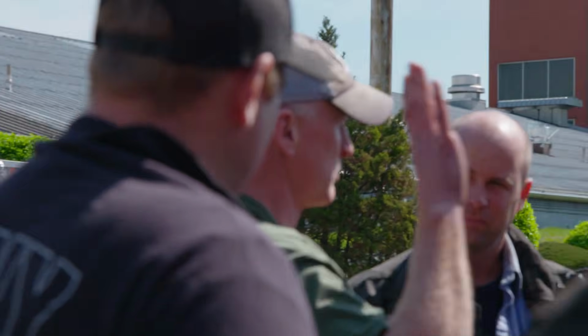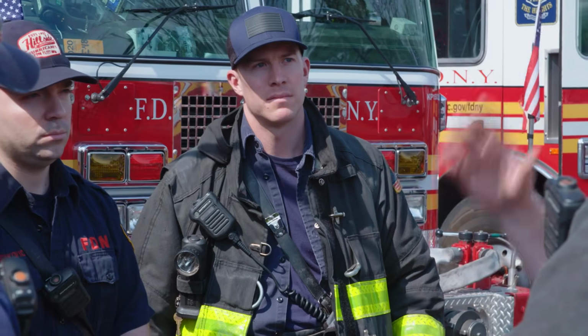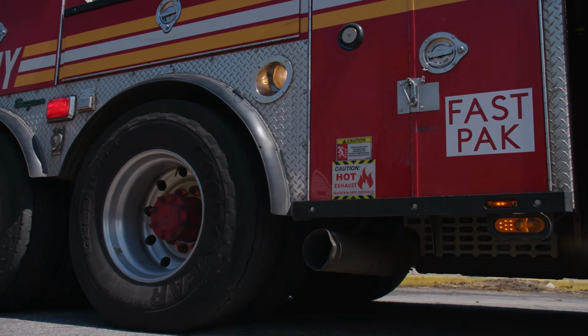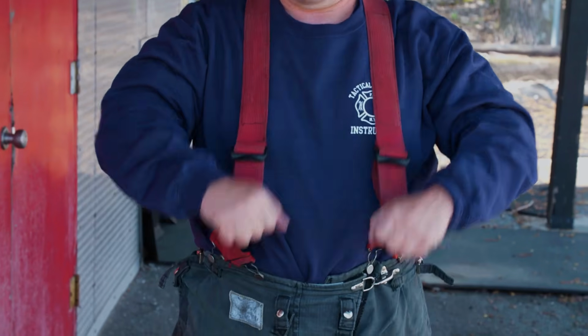As the companies come in, each instructor speaks with the company, giving them a brief overview of what's going to be expected. Just make sure you have all your stuff on. Your hoods, gloves, everything buttoned up. How they're going to operate, first do, second do, rapid intervention, or what we call the fast truck, and most importantly, a safety overview. We make sure they're wearing all their gear because it is live fire.